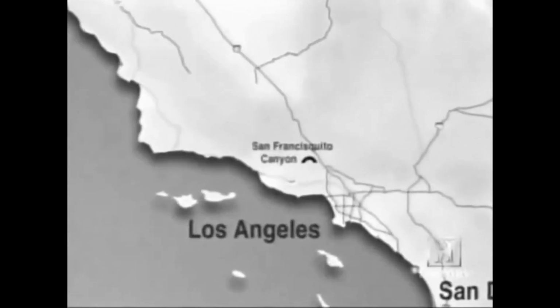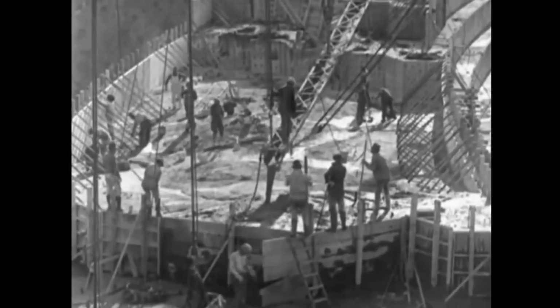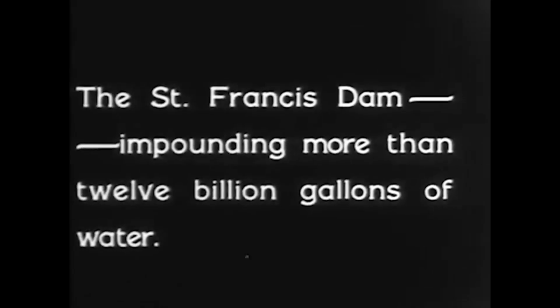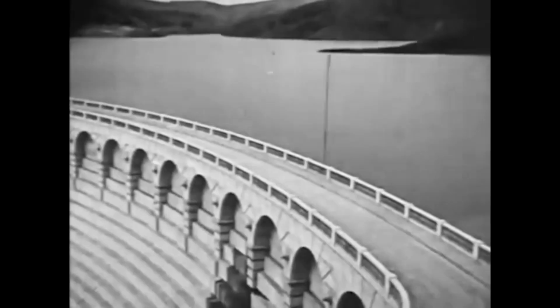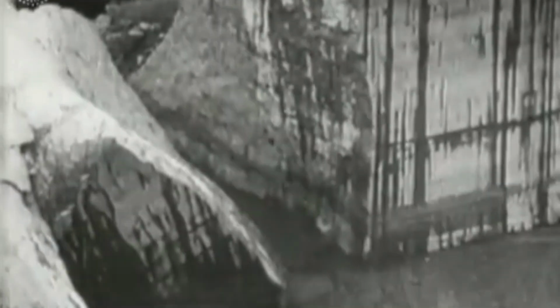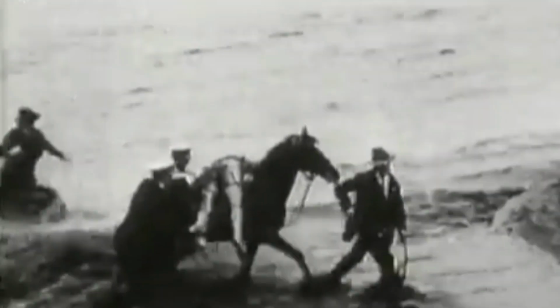Seepage and cracking, particularly near the western abutment, raised alarms. Mulholland and his assistant, Harvey Van Norman, inspected these issues and deemed them typical for concrete structures. The failure began near the western abutment, likely due to weakened foundation materials, and rapidly escalated. The floodwaters surged down San Francisco Canyon, inundating towns like Fillmore and Santa Paula.